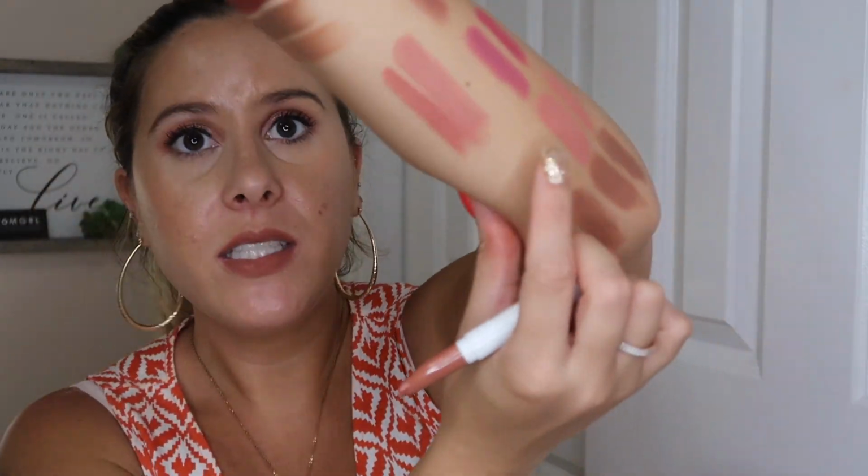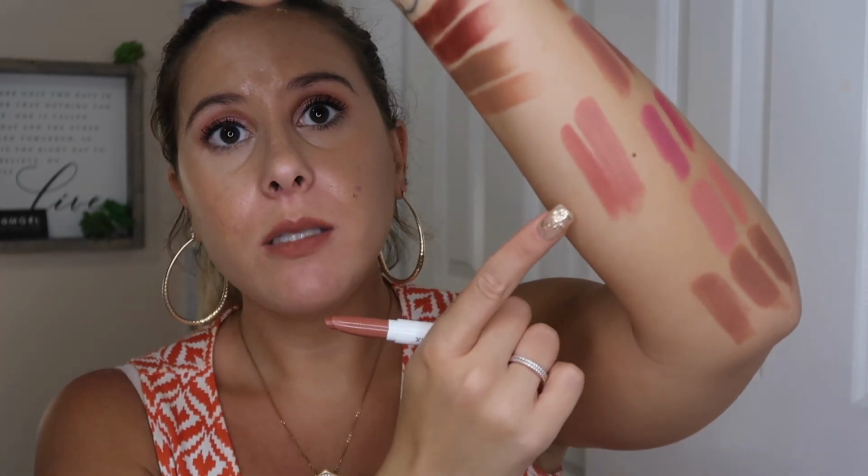This is such a good match, guys. So this is the shade Perfectionist, and this is the shade Parker. So very, very similar. This one is just a bit more pink, but very, very similar. So those are all of the dupes that I did find. There were about 11 dupes, and I feel like a lot of the dupes were very, very good. I'm going to go ahead and give you guys the rundown on what everything was one last time.